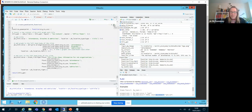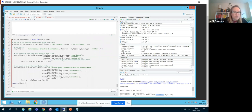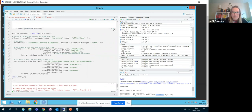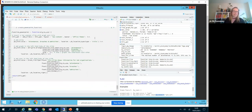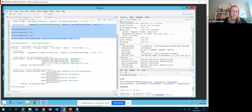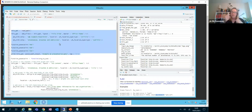I could run it, but it'll probably not work. Oh, right, what went wrong? Incomplete expression. I think I've forgotten to finish off the end of that curly bracket. Copying a bit too hastily there. Happy days. It has overwritten the one that was previously stored, but since they're both the same, it makes no difference.